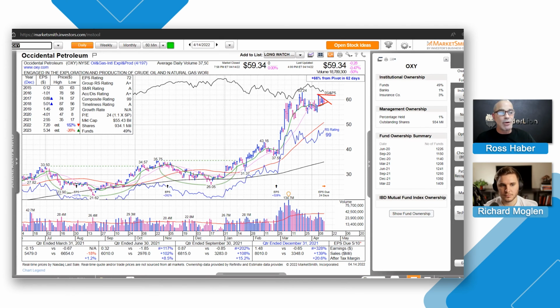It gives it plenty of room to move if you get a whippy day in the market and you're playing in one of the strongest stocks in the strongest groups out there. That's exactly what you should be doing.